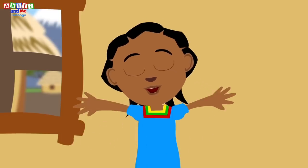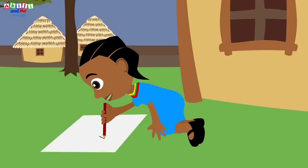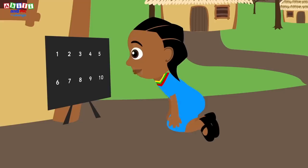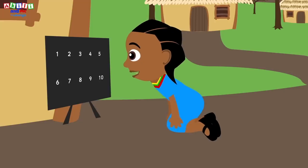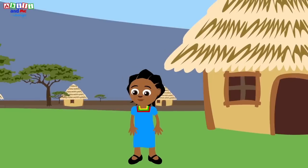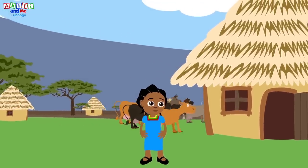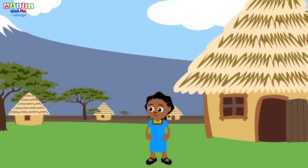Now, it's time for Akili to wake up. Today, Akili will use her arms to paint, her legs to play football, and her head to count. But tonight, when the sun goes down, a whole new adventure awaits.